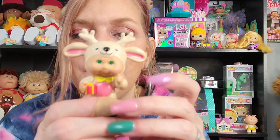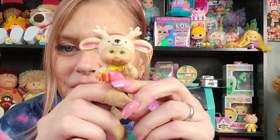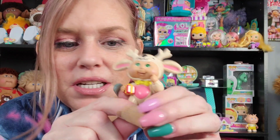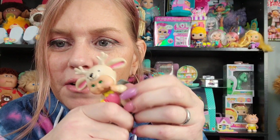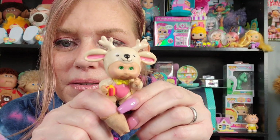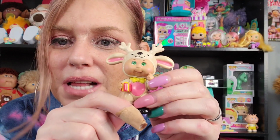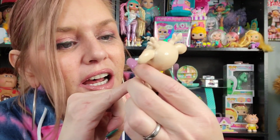So this is Devon Deer. Devon, or Devon. And he's a little deer. Look at the antlers. It's too cute. Oh my goodness, these are so adorable. So they're just like the soft cuties that we know and love, but they're little figurines now. It's adorable. I'm so glad that they did this.